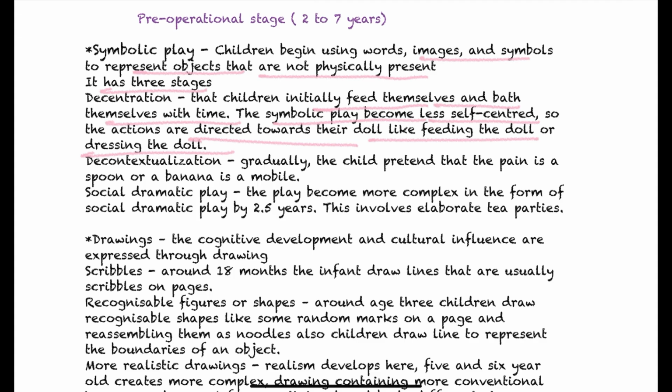Like we know that children initially feed themselves or bathe themselves on their own. But as decentration occurs, they do the same behavior to their dolls. Like we know, children play with dolls, so they feed the dolls, then dress the doll. That's the same thing.